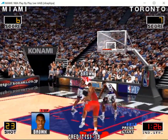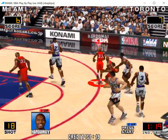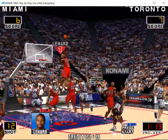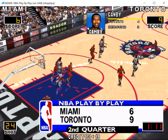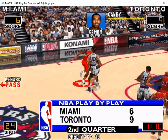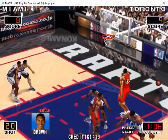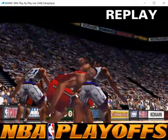Lays it up for the three. Quick off by Wallen. McGrady from Wallen. Ahead to Dillon. He tries the jumper. Camby tips it in. The Heat are trailing by three. Brown inside and slams for two. Take a look at the replay.